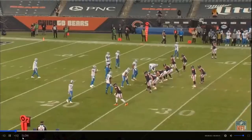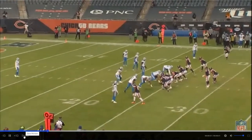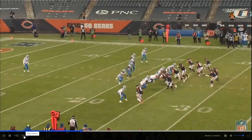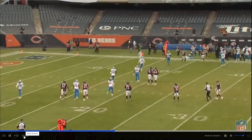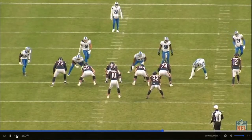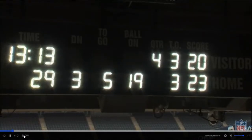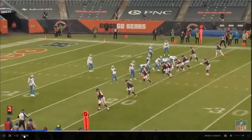Second and 10, in the green zone, close to the red zone. Motion to a bunch trips. We love that close bunch trips. And, I mean, a good run by Mooney. And, again, I think he's really good at the run. But we would throw a screen with two of our worst screen blockers. But, yeah, I like to see them mixing that in with Mooney. Just better personnel.